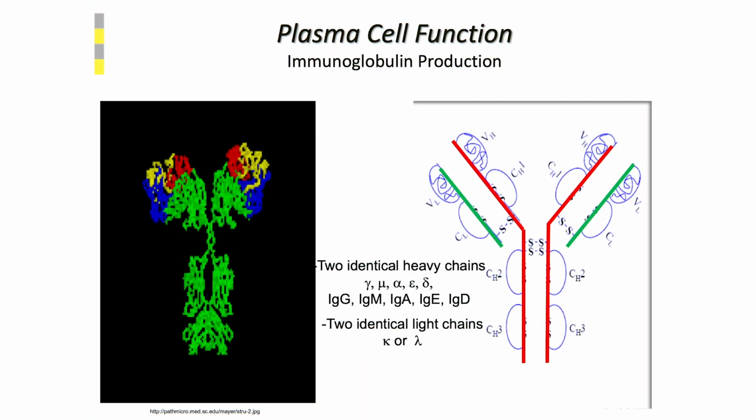Plasma cells have a normal function. They're not just bad guys because they happen to be associated with multiple myeloma. They have a normal function, and their normal function is to produce immunoglobulin molecules or antibodies. Now, immunoglobulin molecules look like this. Immunoglobulin molecules or antibodies are really small. They're soluble proteins. They're much smaller than the cells that produce them. You can't see them under a microscope.